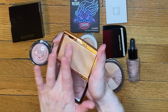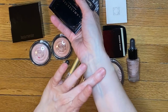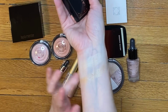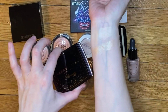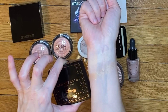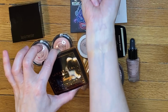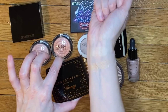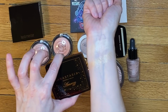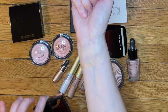It is a beautiful highlighter, I do have to say. I wish I used it enough. The problem is I am so fair that it is a highlighter that I really can only use when I have a tan, and that happens once every decade, if that. And I wish I was kidding. But I really do need to figure out a way to use this more often because it is a beautiful highlighter and I don't give it nearly as much love as I should.